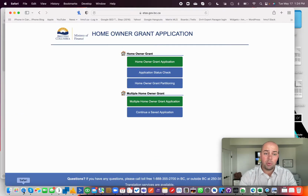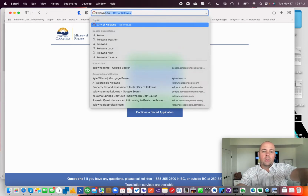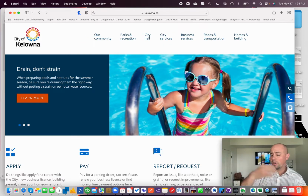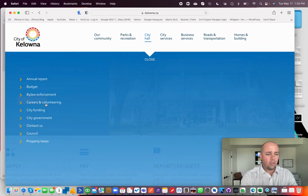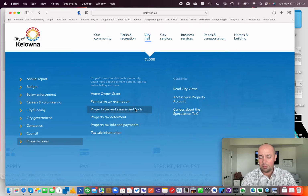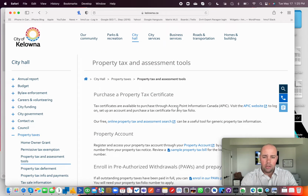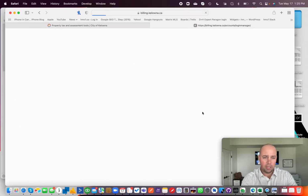Now, the final step I want to show you is how to see your property tax account on the Kelowna website. Wherever municipality you're in, they should have a very similar website where you can log in to look at your property tax accounts and details. So I'm going to go to property taxes under City Hall, and then under property tax and assessment tools, you're going to see here, access your property tax account. So I'm going to click property account.